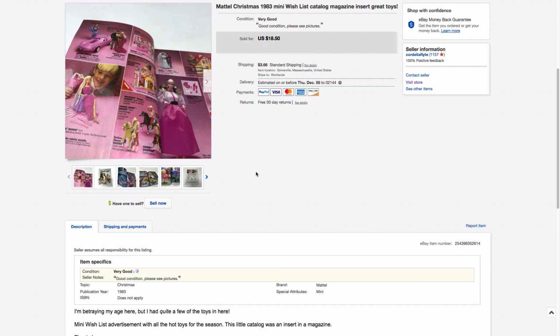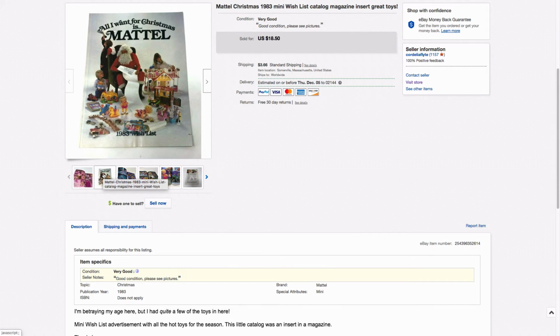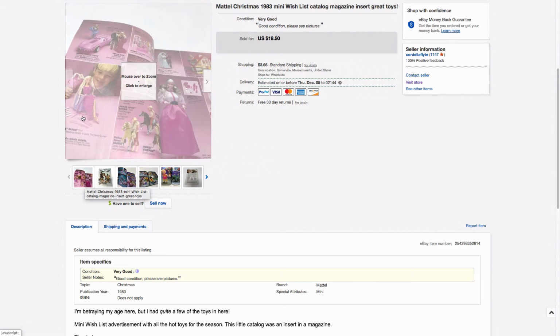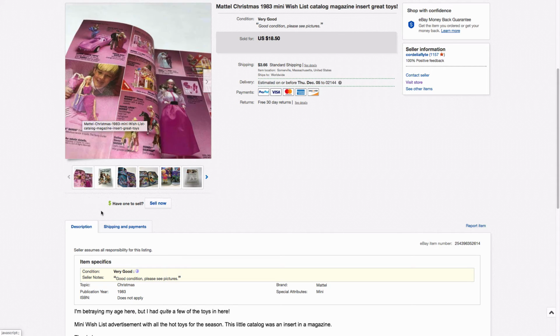Okay, next. This is fun too. This is just a little Mattel Christmas catalog thing. It's an insert from my magazine from '83, and I was especially charmed by this because I'm the right age to have had a lot of these toys or to have played with them at friends' houses. So I had some Barbies. Yes, I had that one and that one.